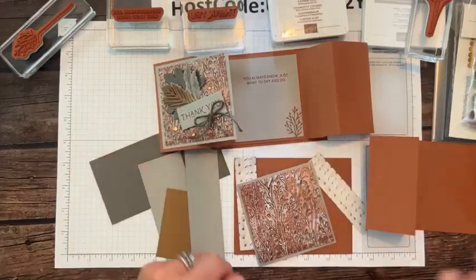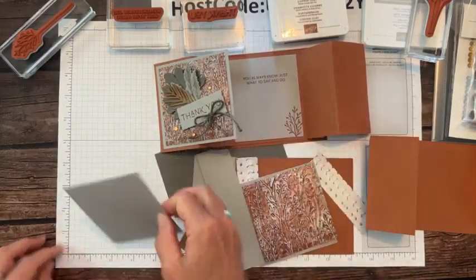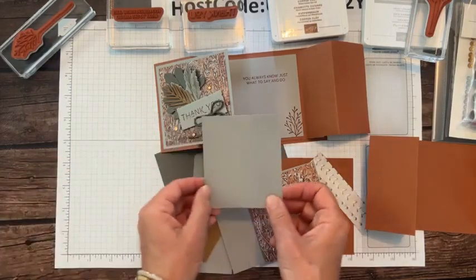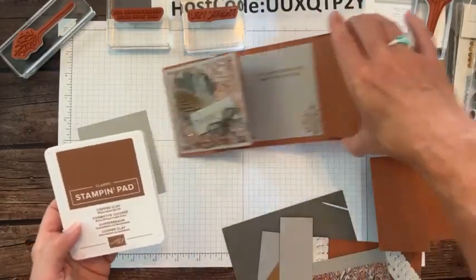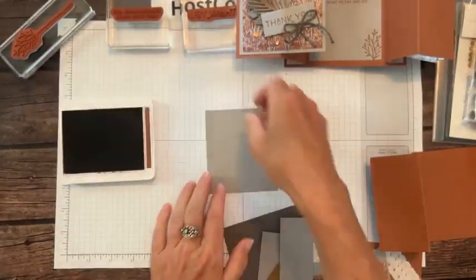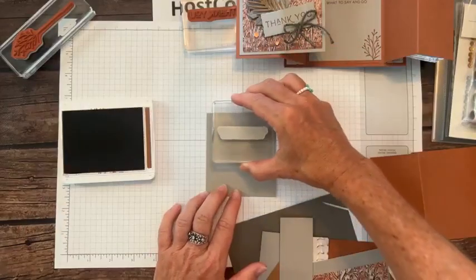Oh, and then this piece on the inside too, I was thinking. Okay, so there's one more gray granite that goes right inside there. This one measures 3.25 by 3.75. Okay, so yeah, let's do that. You always know what to do and say. We're gonna stamp that in copper clay ink. Okay, so that one, nice, easy, tap, tap, tap.